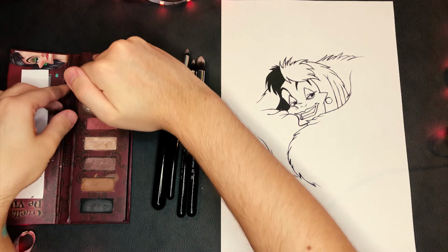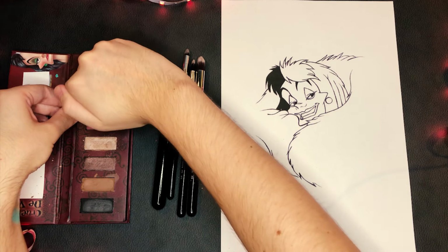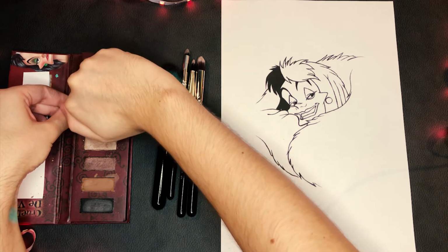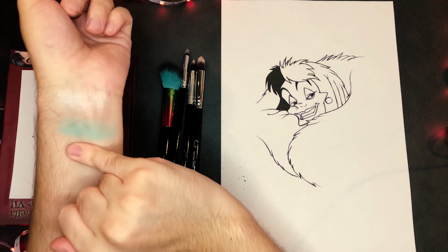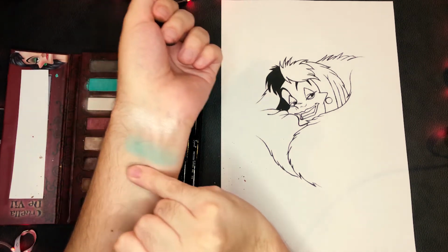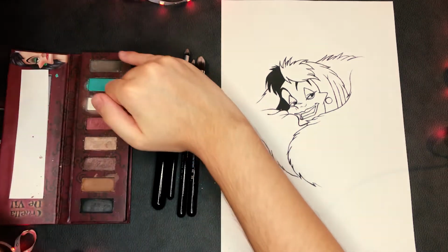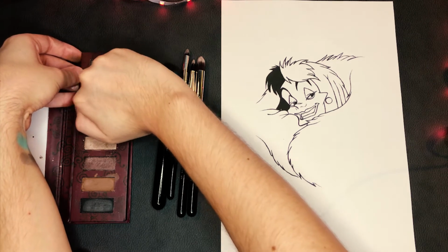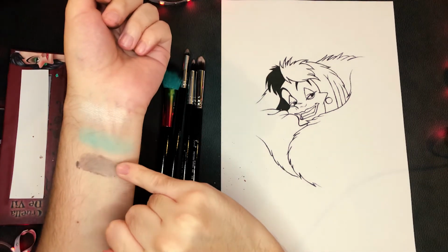And the last color, graffiti. It's like a grayish color. It's also not very shimmery. I think it's matte as well. This one is the palette with the most matte shades, I think.